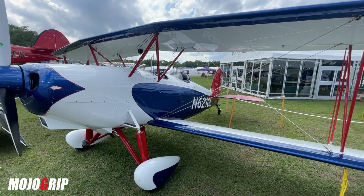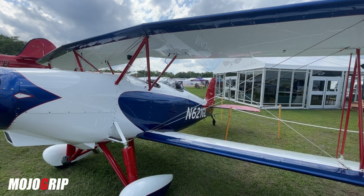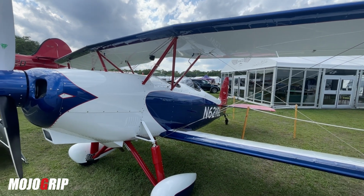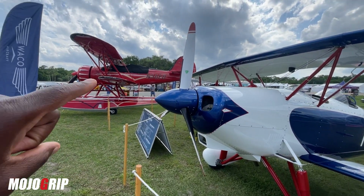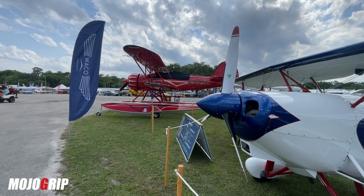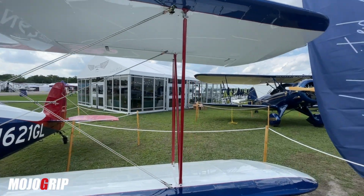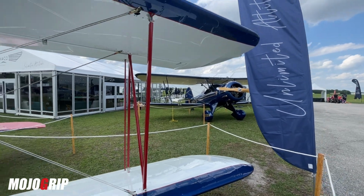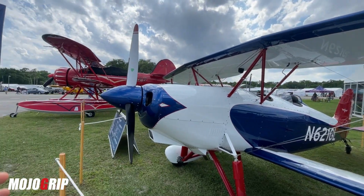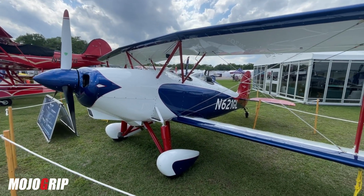But again, when you go through the build process, you are presented with some really nice options, and you build it as needed. And you also have that option with the amphibian. Looks like a radial engine up front there, and this is just your standard legacy piston engine. Great Lakes, ladies and gentlemen, beautiful bird.